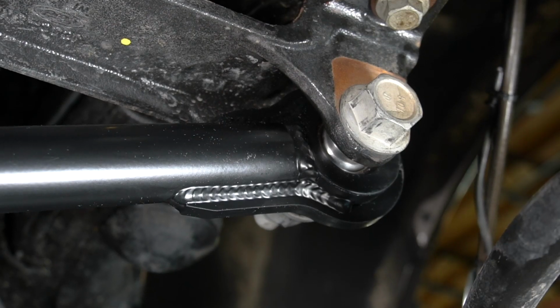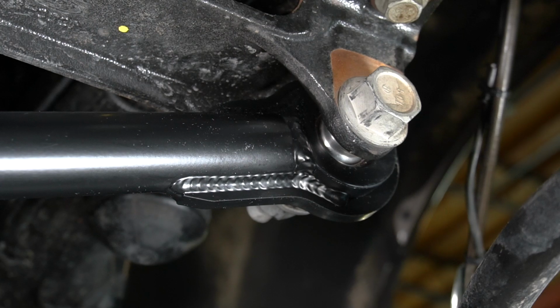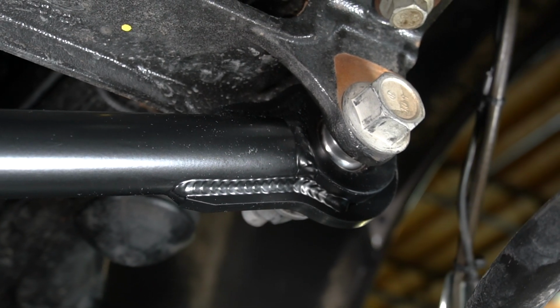On the frame end, you're going to find another FK joint. It's a 7/8 uniball that we surround with a proprietary damping material, and we preload all that into the frame end of the track bar.